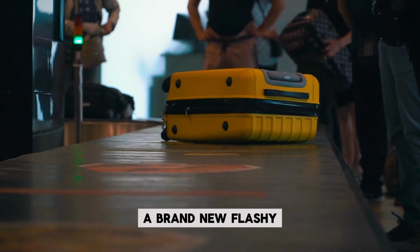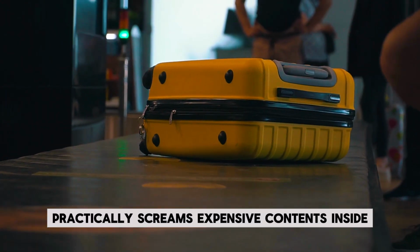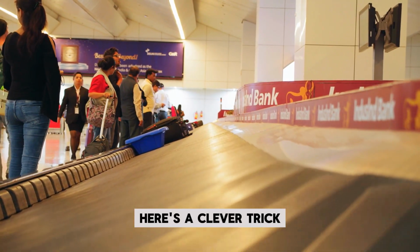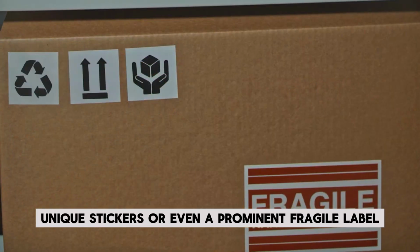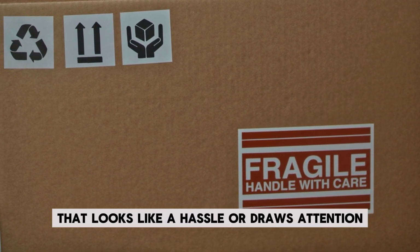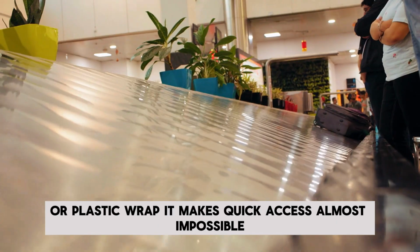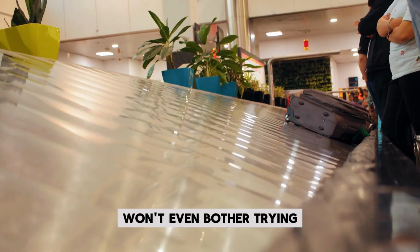Sometimes, the best security is to make your bag look like it's not worth stealing. A brand new, flashy designer suitcase practically screams, "Expensive contents inside." Instead, opt for a plain or even slightly worn-looking bag. It simply draws less attention. Here's a clever trick. Wrap your suitcase with brightly colored tape, unique stickers, or even a prominent, fragile label. Thieves don't want to deal with something that looks like a hassle or draws attention. For an even stronger deterrent, consider wrapping your bag tightly in cling film or plastic wrap. It makes quick access almost impossible, and most opportunistic thieves won't even bother trying.